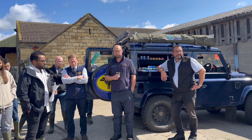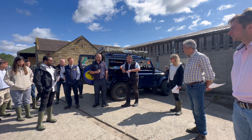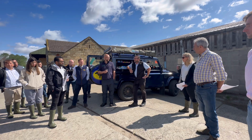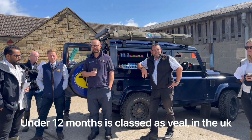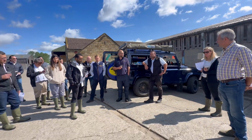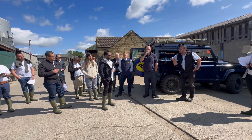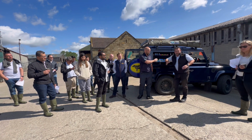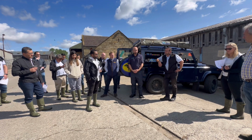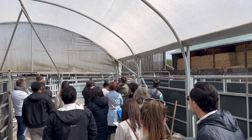They do a really good job here, because yours grow well, don't they? We've got to be careful that Chris doesn't get them ready before 12 months old, because some of them are close to being 12 months when they're already ready. We have to make sure they're over that, or we can't sell it as prime beef. But we're processing around 1,800 cattle a week, through two different abattoirs, and then it goes all the way through from walking into retail packs in the supermarket. Just looking now at the fantastic handling system that they've got here.